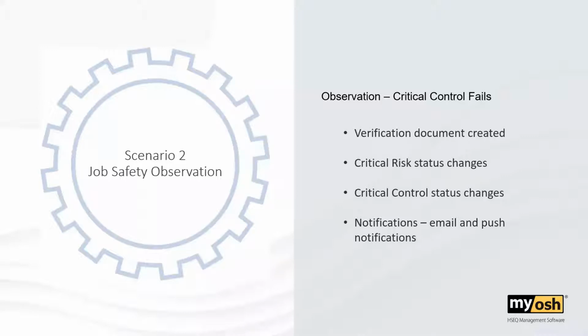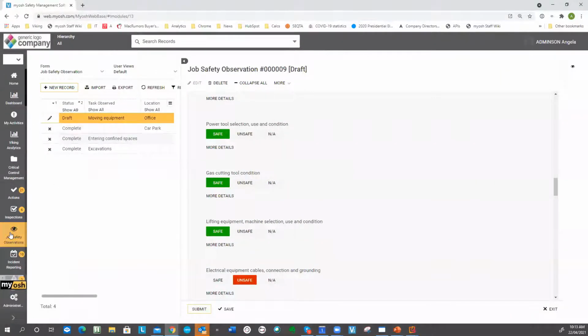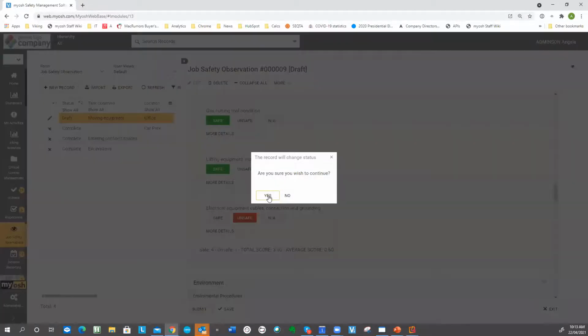So this is just an example of an observation module. You'll see here, just dragging that across, that the safety observation is sitting there. You can see that I've got one that I'm in the process of doing, and it's open at the moment. And we've got a critical risk that's being looked at here, and we've determined that the cables are unsafe. I've obviously put more details in, but for the time being, I'm just going to mark it as unsafe. I'm going to hit the submit button, click yes.